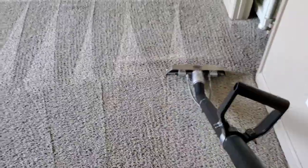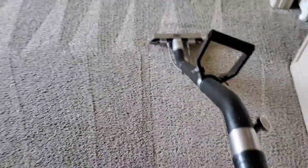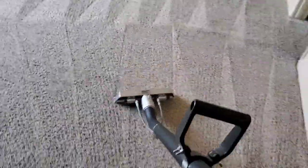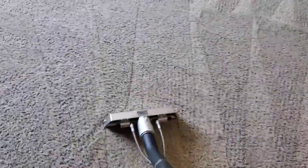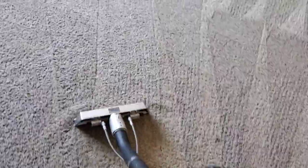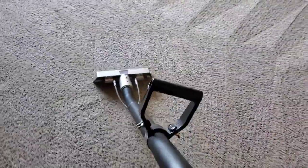Alright, so I'm going to show you guys something to look out for. See how the carpet is rippling? We got loose carpet in this room, and it is not in relation to the cleaning. It's just the carpet needs to be stretched and reset.